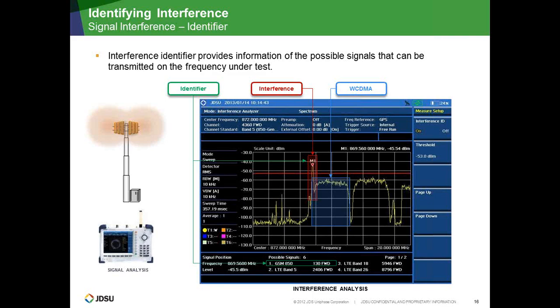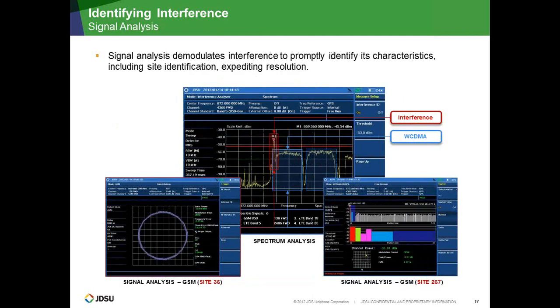In this case, the first option that we have is that it's a GSM signal on the band 850, and more specifically channel 130 forward, which means it's a channel being transmitted by a cell site. It's a downlink signal. So with this information, the next step will be to perform a modulation analysis. So basically, to look into that signal based upon the information that we obtained from the interference identifier and demodulate the signal. So here, for example, the signal analysis was performed on that same information, the channel 130 of GSM 850.